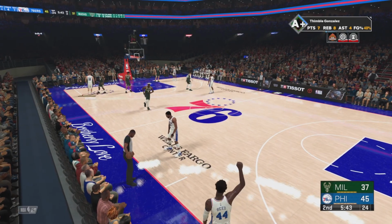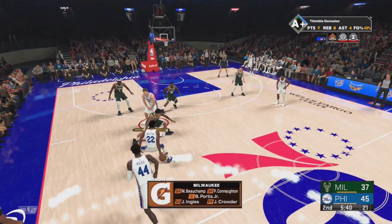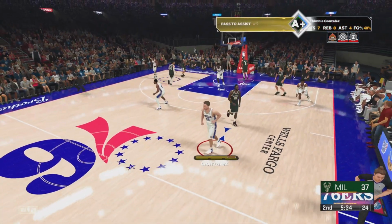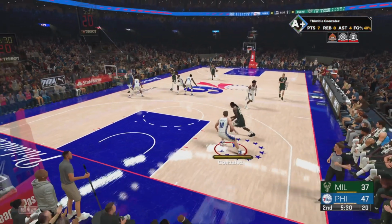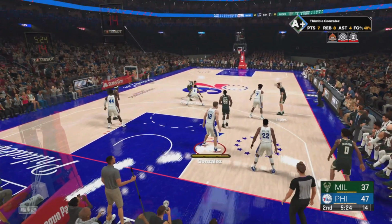So with Holiday sitting on the bench, this is Mike Budenholzer's lineup. Ingles is out there with Jae Crowder. Then there's Bobby Portis. Then there's Pat Connaughton. And it's Beauchamp in at the one spot. And he can do a lot more damage to the rim than that when he wants to. Oh, you're right. And with the lead they're enjoying, I'm surprised he didn't put a little something extra on that one.